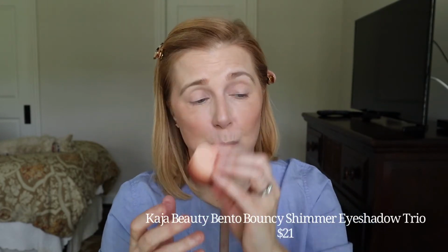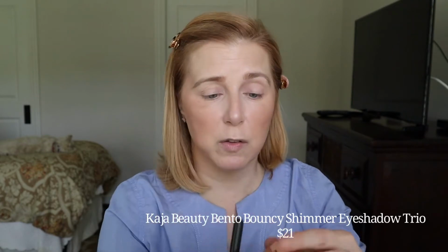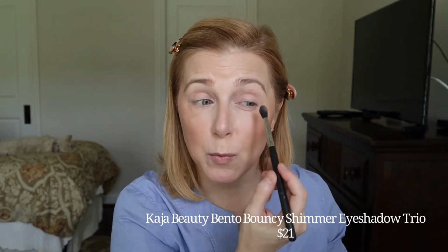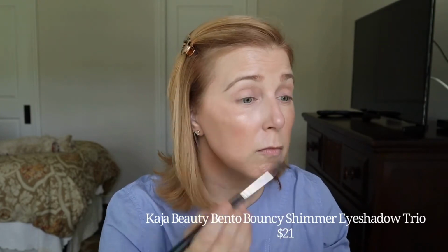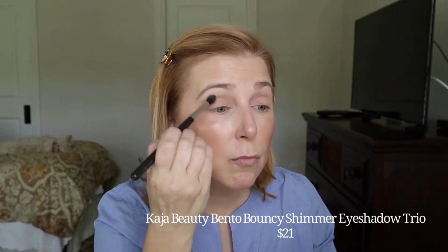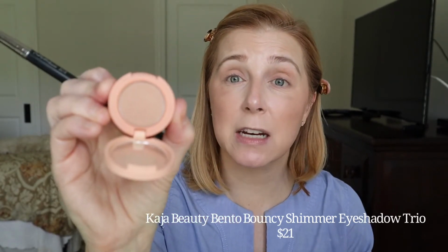And I really love this one more because I really like to have a matte to put down all over my lid at least, and then a shimmer. So I'm going to use this one to start. I'm going to use my MAC 224S blending brush. I'm going to go into the top shade, and I'm going to work in my crease and all over the lid with this shade. So as you can see, it's just a really light, kind of a tan color that just goes all over your eyes.